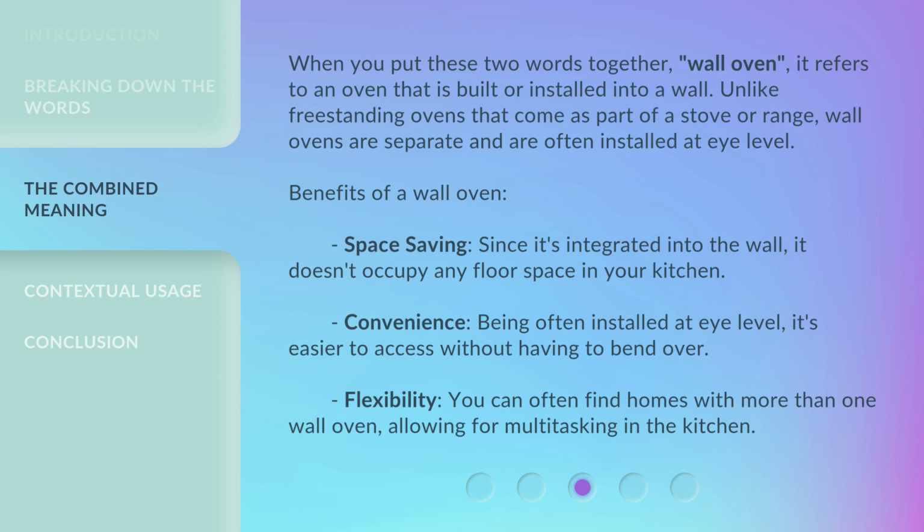Benefits of a wall oven. Space saving. Since it's integrated into the wall, it doesn't occupy any floor space in your kitchen. Convenience. Being often installed at eye level, it's easier to access without having to bend over. Flexibility. You can often find homes with more than one wall oven, allowing for multitasking in the kitchen.